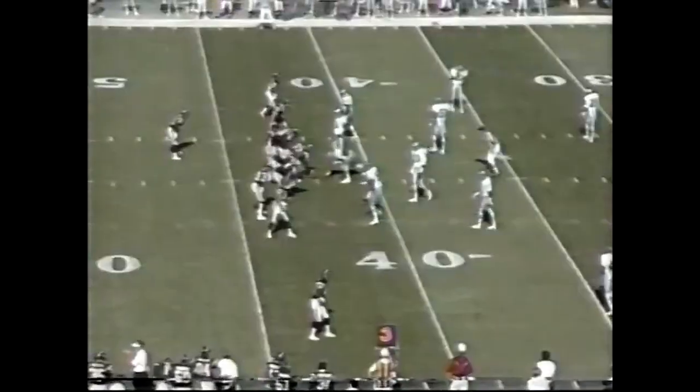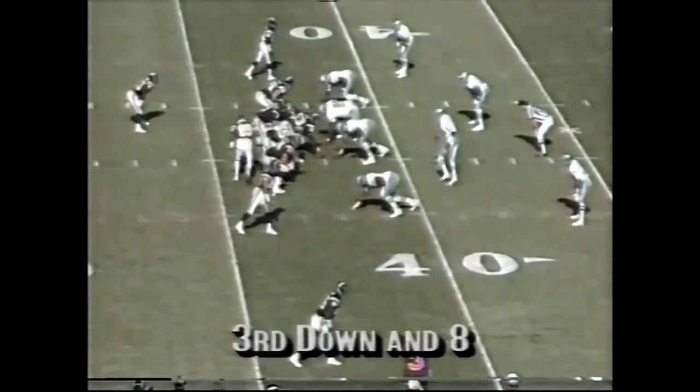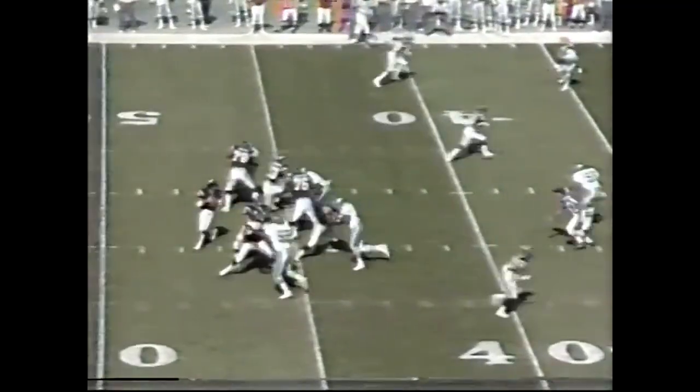Sammy Lilly comes in defensively along with William Frizzell as Philadelphia goes to 6 defensive backs on 3rd down and 8. Here it comes again. McMahon steps up in the pocket, has the completion inside the 20 to the 19-yard line. The catch was made by Anthony Miller. A gain of 22, and Miller is the leading pass receiver.